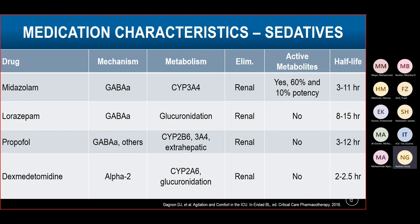If you use propofol at high doses for a long period of time in an obese patient, it can accumulate in the adipose tissue. And although we normally think of propofol as a quick on, quick off agent, the half-life can be extremely variable depending on the dose, the weight of the patient, and how long they've been on the drug.